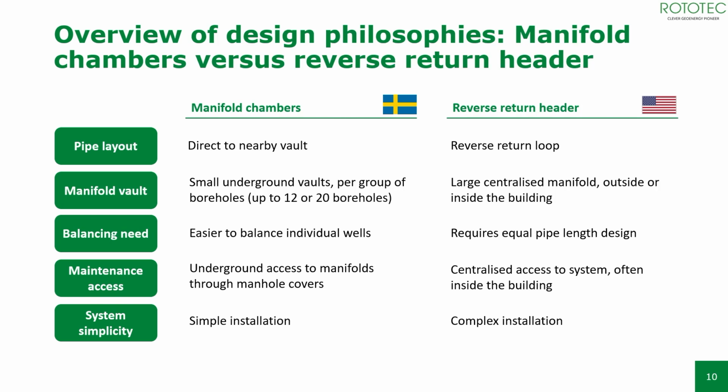And of course, maybe one of the not so good things is that you have multiple manifold vaults if you're doing the Swedish way of doing it. So instead of having one big manifold vault, you might have 5 manifold vaults. So it depends on what makes most sense for the project you're on at the moment.